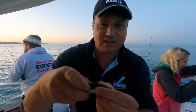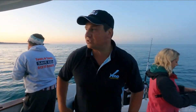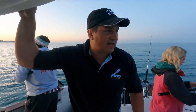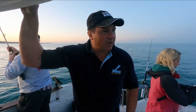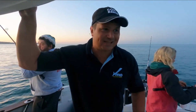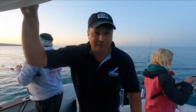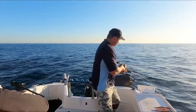But look at this. Oh, dropped it. There you go, tiny scad. So yeah, a bit more bait fishing and then we're gonna nip off to 2 or 3 marks today. If the turbot are playing ball, we'll fish them. If they're not, then we're going to go wrecking for a little bit, try and pick up some pollock, cod and bass. And then finally, we're going to end up playing on some tope. That's the plan for the day. Fingers crossed it comes off.